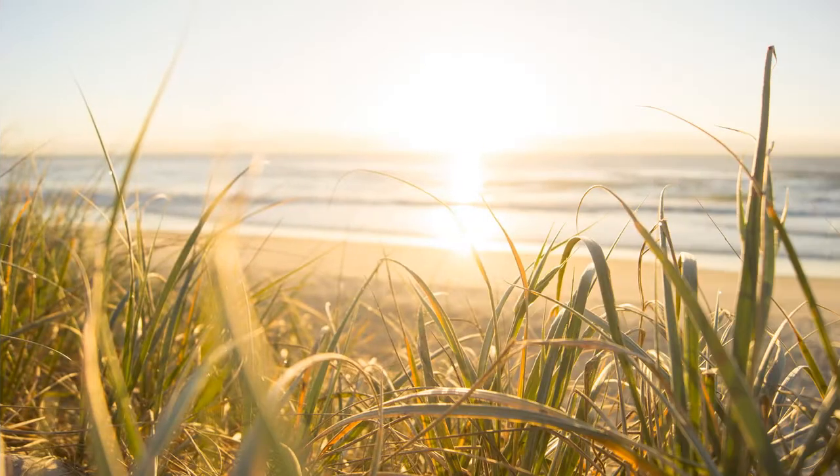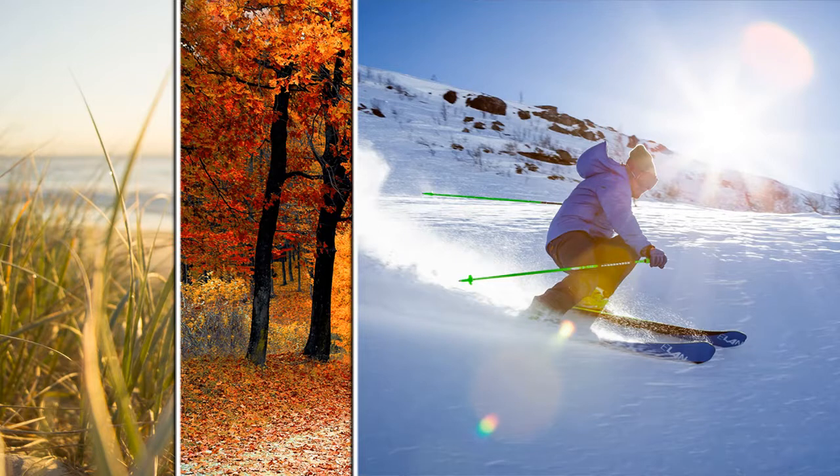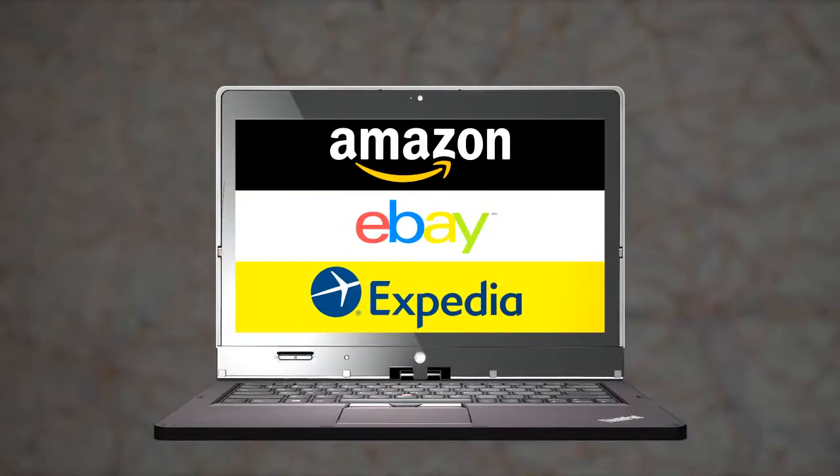The beach, the changing colors of fall, the white slopes in the mountains. Virtually everyone has a getaway in mind and a plan for how they will spend their time there. Technology has transformed many things. That includes how people find the trip of their dreams and, by extension, what options they have for accommodations.